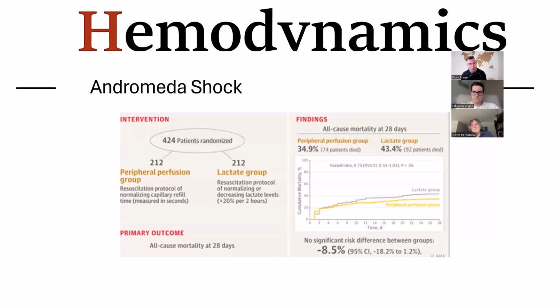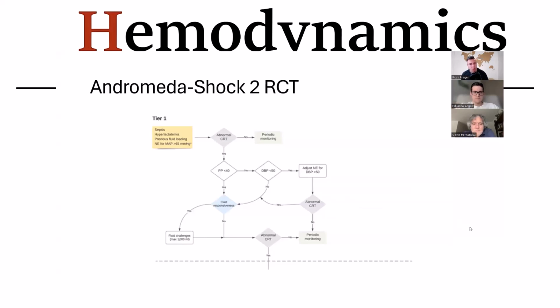But certainly when you approach it with a Bayesian mindset, and what many of the experts in the field believe, this does support that cap refill-guided resuscitation is a very viable approach to resuscitating patients with septic shock.